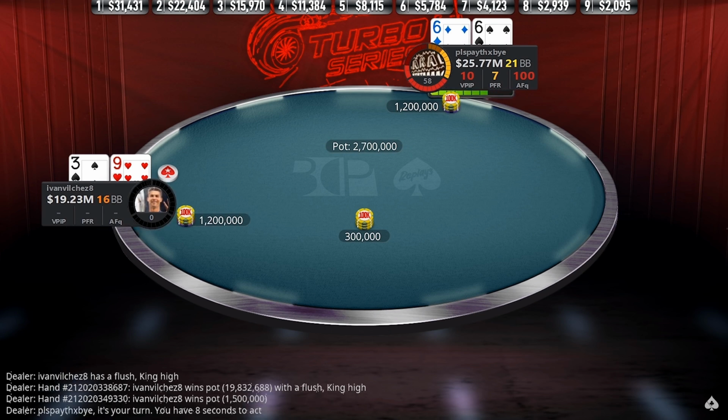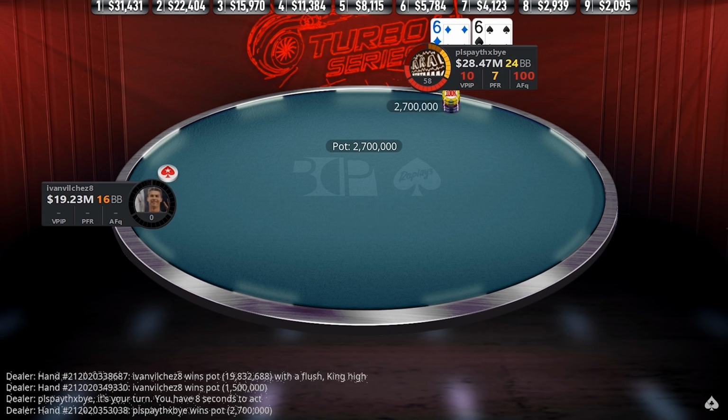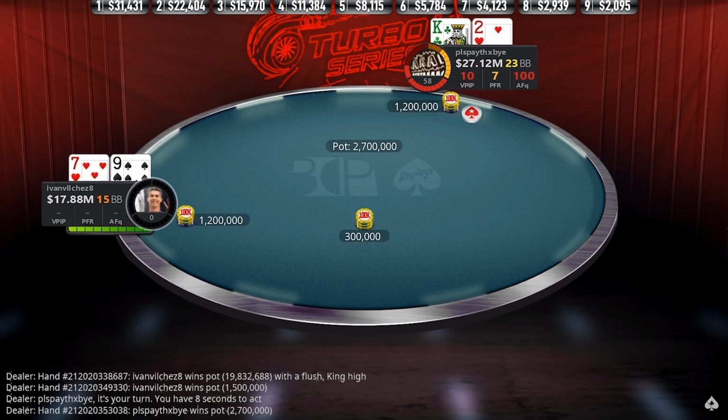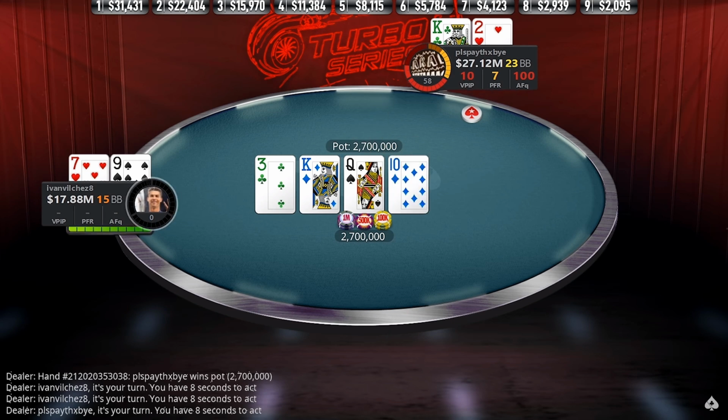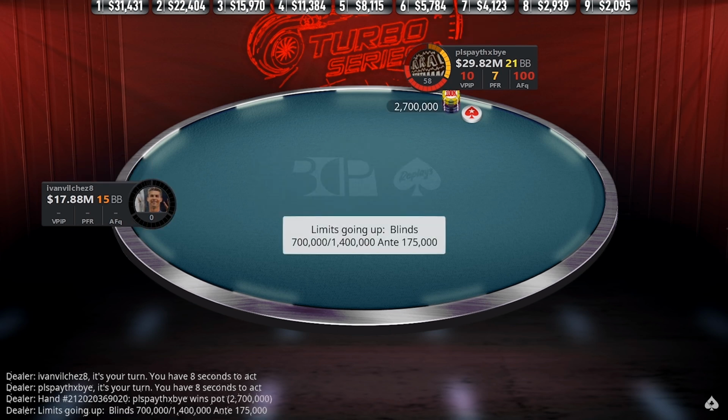6s for please pay thanks by, facing the limp. 17 blinds deep, goes for the non all in 3 bet, or not 3 bet, sorry. That's a 2 bet as it was a limp pot. Top pair for please pay thanks by, nothing doing for Ivan. Flop goes check, check, 10 on the turn. Ivan picks up a straight draw to the jack, checks it on over. Please pay thanks by bets about 2 million chips into 2.7 and the bet gets through.